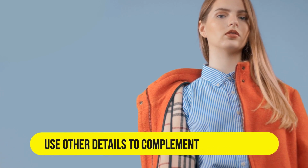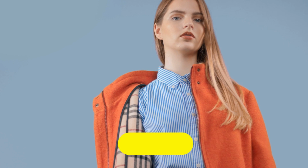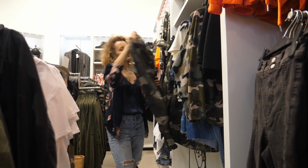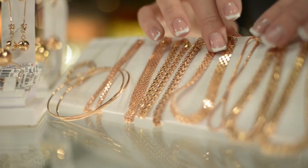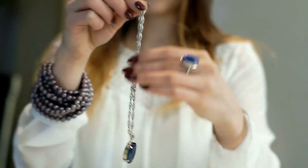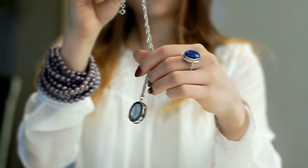Use other details to complement your clothing in order to create a more tailored feel. If you're selling boot socks, for instance, if you style your model in a military coat, it will evoke more of a rugged outdoor feel. If you're selling jewelry, use thoughtful detail such as pearls and lace to effectively market the elegance of these pieces.